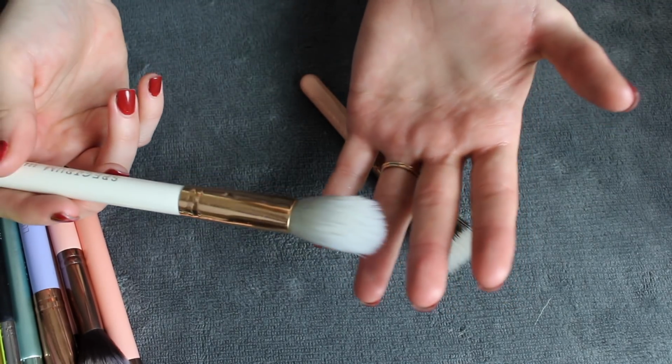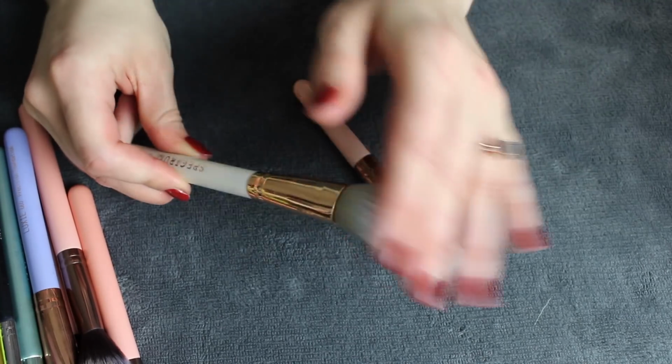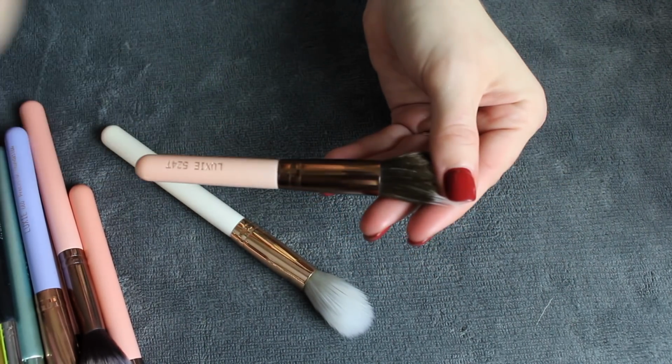This one's just kind of an odd shape, I feel like, for the duo fiberness. I feel like it's too tapered. I feel like it needs to be fluffier. And this one is a Luxy 524T. I don't know what the T means.